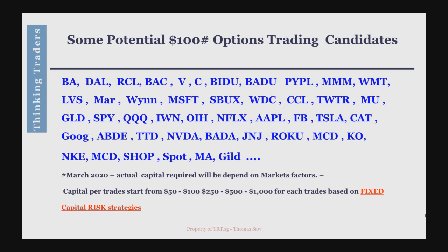The list of good companies. Bad companies are removed. But wait, ladies and gentlemen, disclaimer here. This is based on March. The market can change faster. Okay. But Coca-Cola and McDonald's are not fast changers. A company like Bank of America is not too bad.